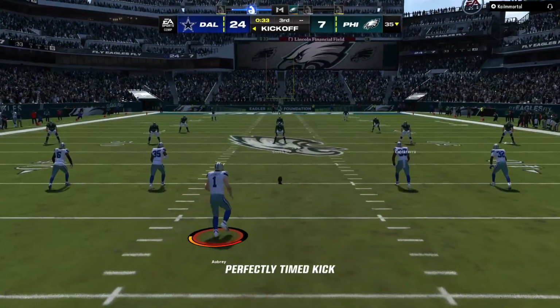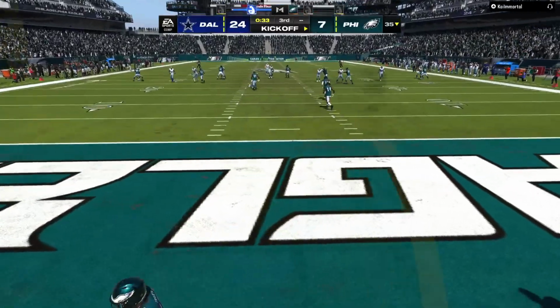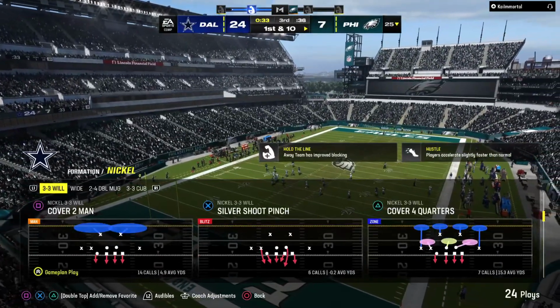Out is the kickoff unit as they run up and send this one away. The Eagles take over 1st and 10 at their own 25-yard line.